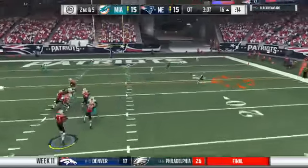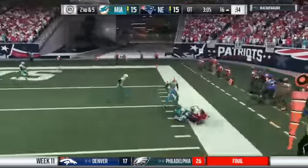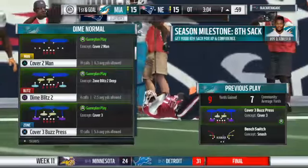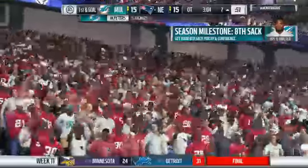Here's Newton now on 2nd down. To the right side, and he's got Landry complete. Now it looks like we've got a Patriot down, slow to get up. We'll get a report when we return to Foxborough.